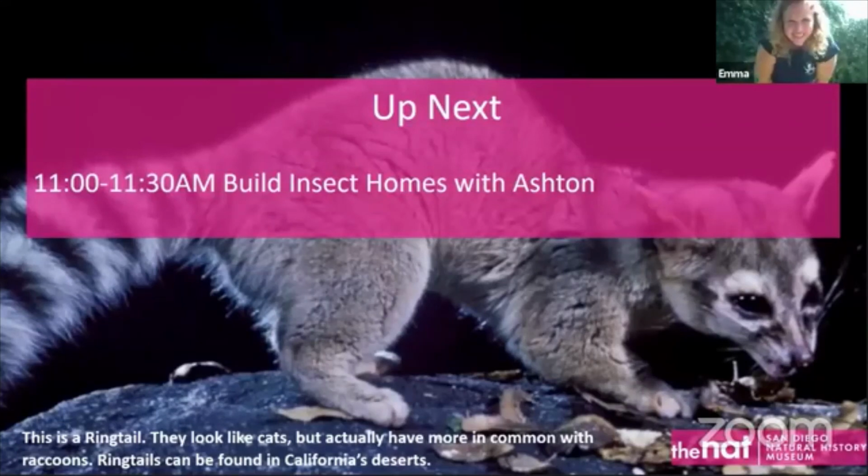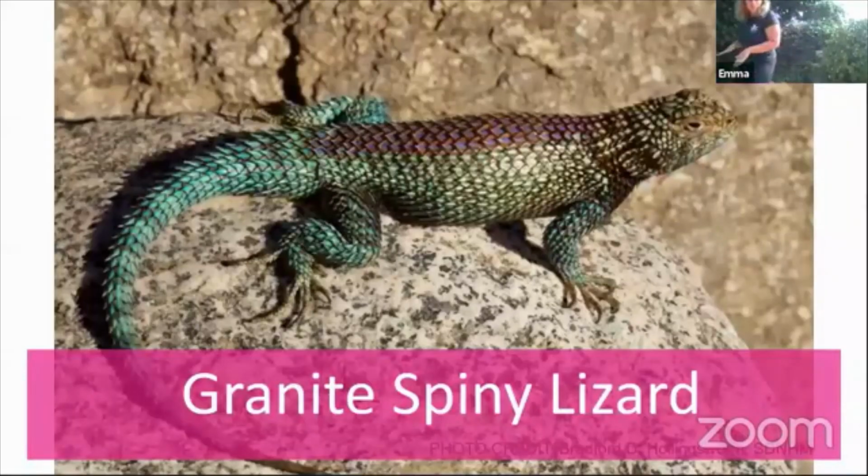All right, another lizard. So the granite spiny lizard also does push-ups. You can go ahead and get down on the ground and do some push-ups. I'll just do mine right here, just a little bit easier. And they also do some scampering around. They move very, very fast. And we'll do a few more push-ups.